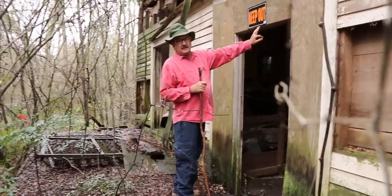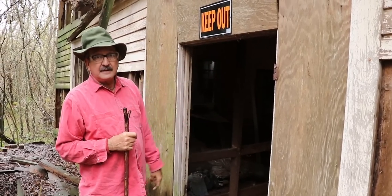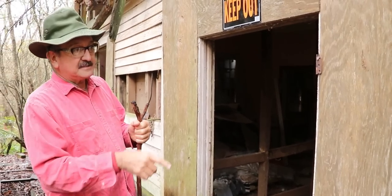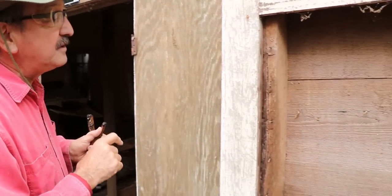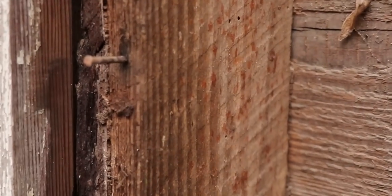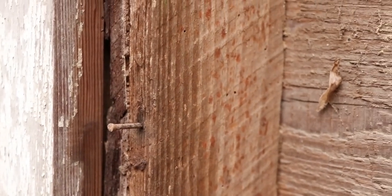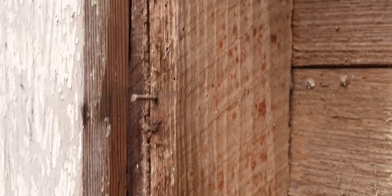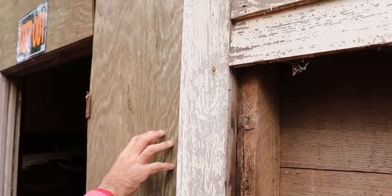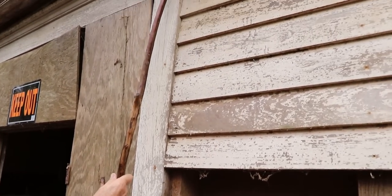Now, I did get permission to come in here. I called the owner of the property. He said, come on. Why do we have some nails here? Look at these nails. You always talk about how nails give you some idea of things. What do you have there? Got round nails, but probably modern, or relatively speaking, modern upgrades and replacements. Like this is plywood someone put on there.